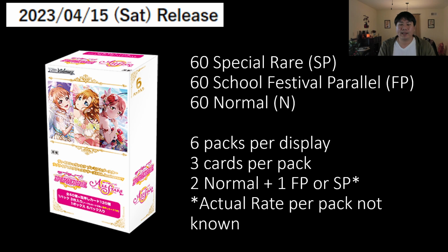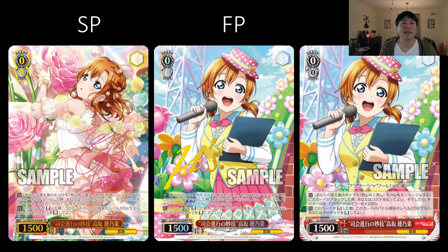More than likely, they didn't write their rates on there. I'm going to say there's 2 normals inside of a pack and then 1 school festival parallel or SP. We don't really know this yet. It hasn't come out, and I didn't see details of it on the actual website. Now, with this, it matches the Star Wars way where the normal and the school festival one actually match. Now, I didn't get to see the reveals, haven't all happened, so I can't tell if there's going to be like the Star Wars one where there is a unique art for each of the different rarities. Not sure yet, but at least we know that there's a normal and FP that match.